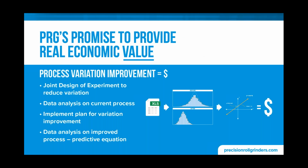So again, we're here to show that economic value. That is our commitment to our customers. We want to show how this is improving your process. Bottom line, that's what we want to do. By putting in those properly ground calendar rolls, it's reducing a variable in your process. It's one less thing you have to wonder whether or not it's affecting your process, and it's also just reducing the variation in your product.